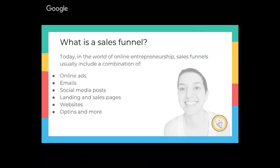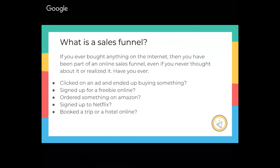Nowadays, in the crazy world of online entrepreneurship we live in, sales funnels are in many ways more complicated, but in my opinion, also simpler, because you can do it all from the comfort of your own home on your desk for very cheaply or almost free, which is amazing. And for me, it's much easier. They are usually a combination of online ads, emails, social media posts, landing and sales pages, websites, opt-ins, all these things. You've seen them, you've been around. If you are here, then I know that you know what I'm talking about.